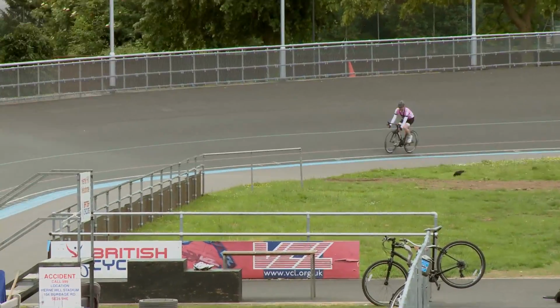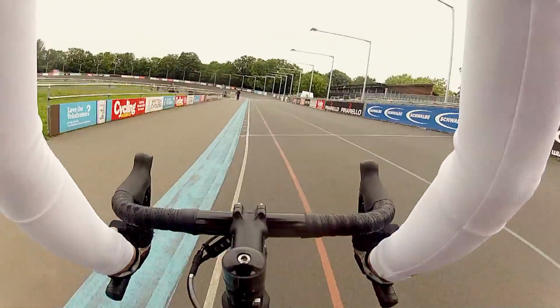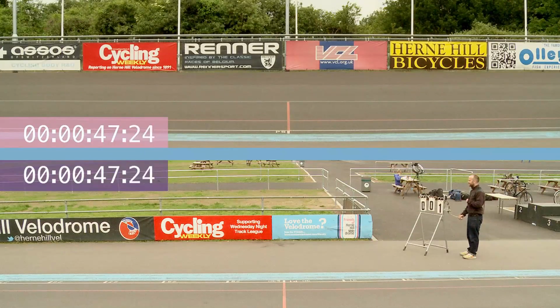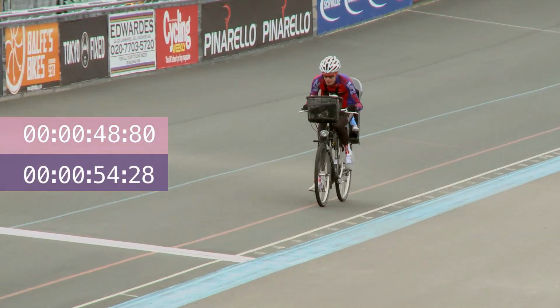Now that's a much, much better racing line for me, and just look how smooth the ride is on the BMC. It's like it's on rails. So, halfway through, let's see who has the advantage. Well, I'm leading Iain, but by how much? It's a full 5-second gap.